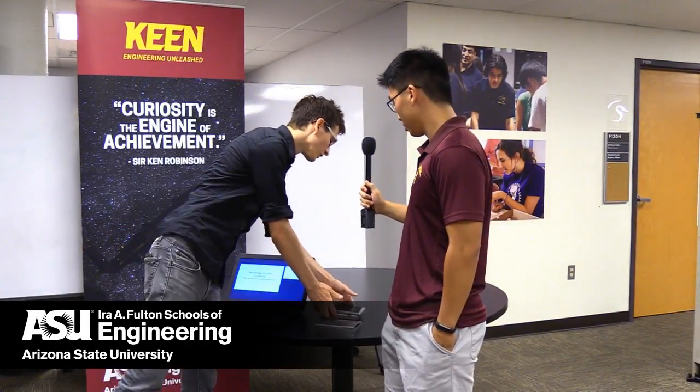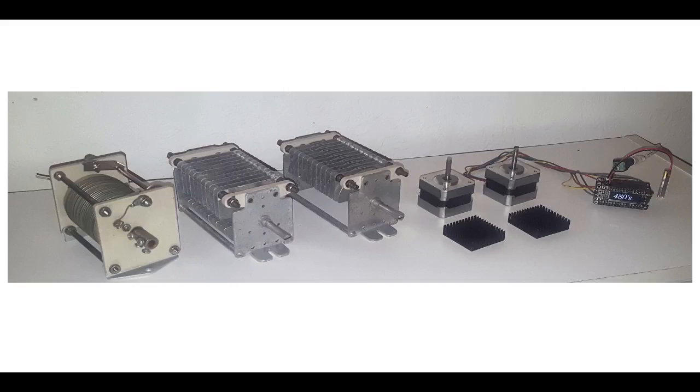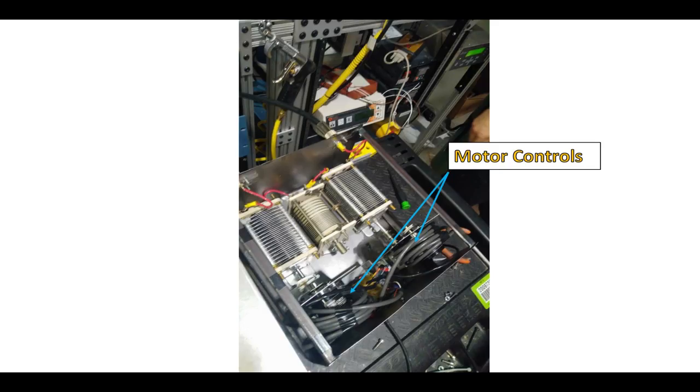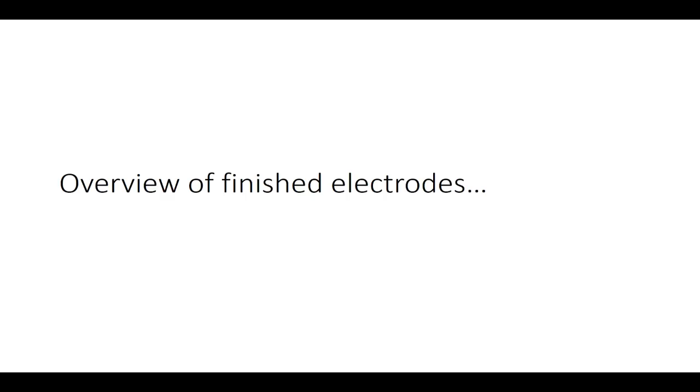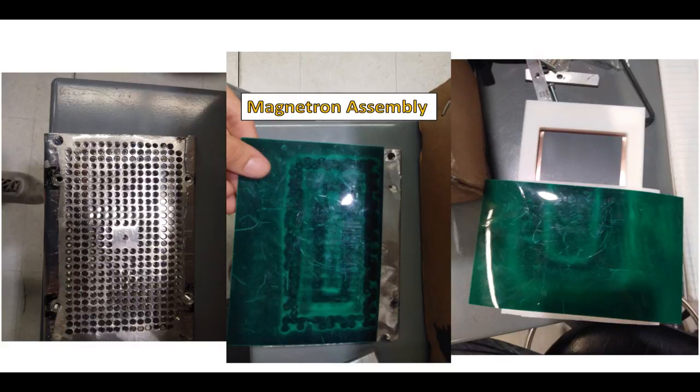So I'm just going to give a few pictures showing what we did. We had to build an impedance matching network to optimize the power output of our device. And these are some pictures of what that looks like. It's two capacitors and an inductor put into a box. We made a graphical user interface to control the positions of these capacitors. And we then went over and constructed these electrodes. And here's an example of what the magnetron assembly looks like. A bunch of neodymium magnets put into an array.